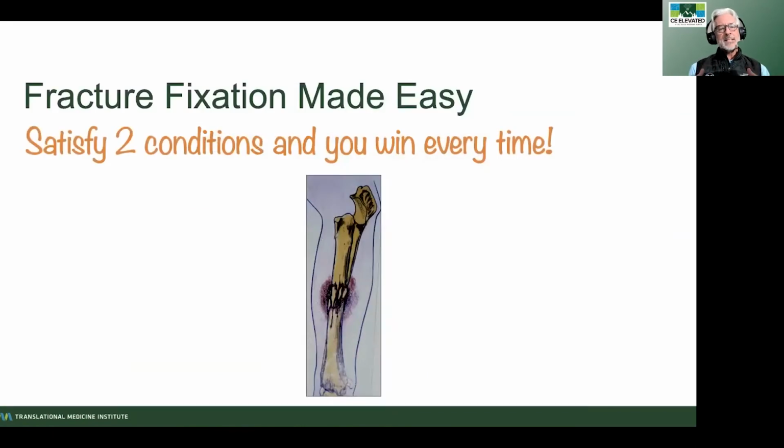So let's take a step back and make orthopedics simplified. If you want to get a fracture to heal, there really are just two conditions that you have to satisfy. Maybe at home, be thinking about what those two conditions are. I think the first one, what most people would automatically jump to because of the way we've been trained, is that the fracture has to be stable. That's the mechanical condition. And that's true. It does have to be stable. But it has to be more than that. So what's the other condition that you have to satisfy?